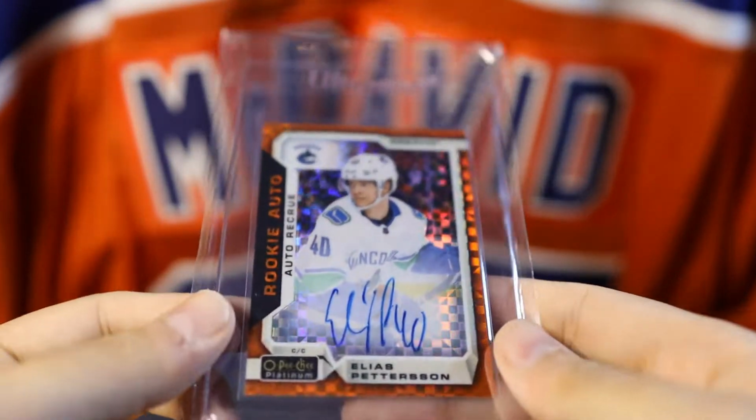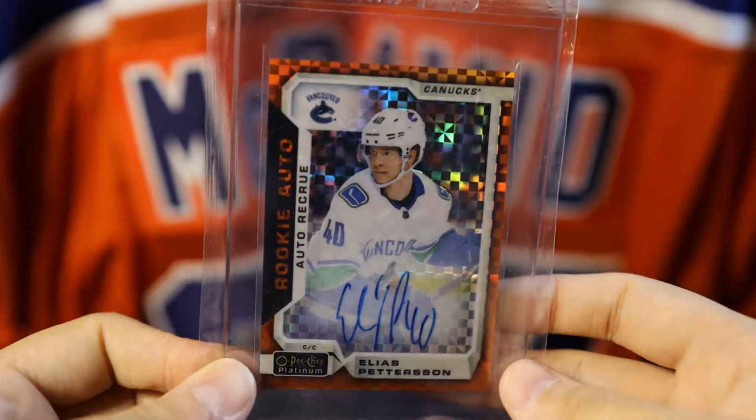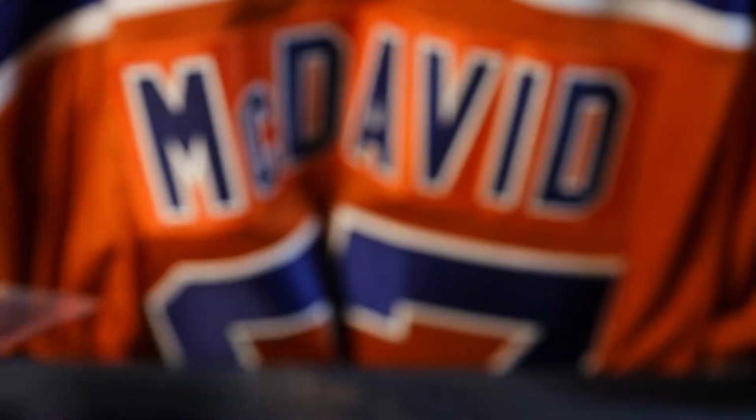Here's one of the cards I showed in my trade video. I traded away my Emerald Surge PSA 10 Eichel to get this card, and I definitely want to get this slab to go with the rest of my Pettersson rookie autos. That one kind of completed a bit of a rainbow for me.